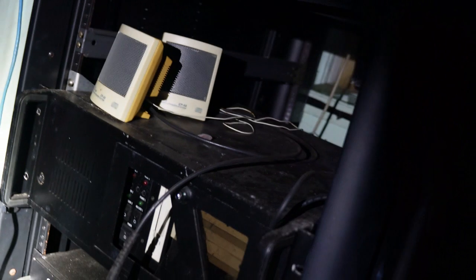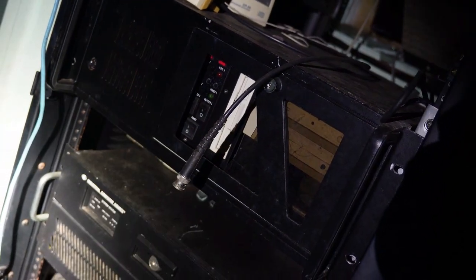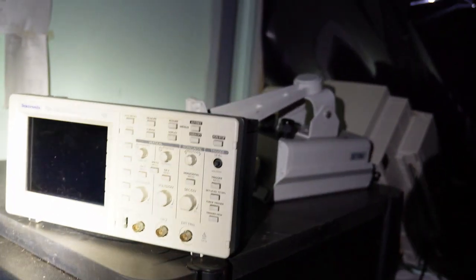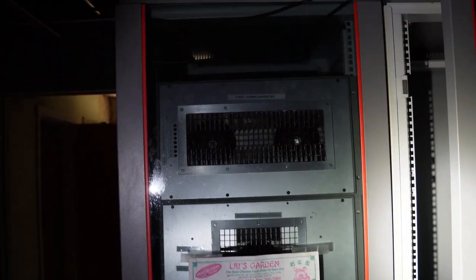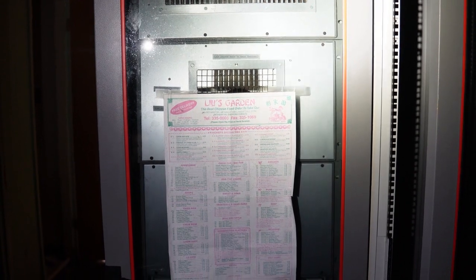This rack, not really sure what this stuff is. Computer looks like there's a 3.5-inch floppy drive in there. Tektronix scope. Printer. Okay, then, so as you come in, now you've got these racks, including the menu for the Chinese restaurant.